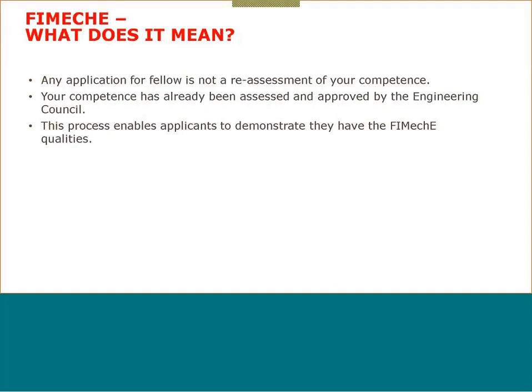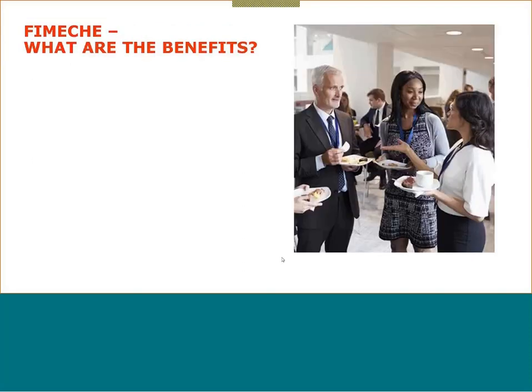The way we've defined the process allows anybody who believes they can meet the qualities to demonstrate to us that they can be elected as a fellow of the institution. In your application form, we're looking for you to identify your evidence of CPD, of taking on increasing responsibilities, your commitment to the profession, and how you've actually put that into practice in your own workplace.